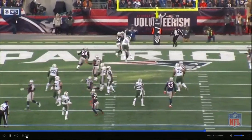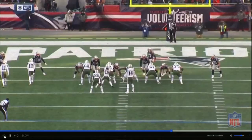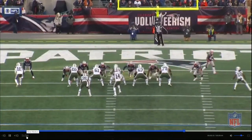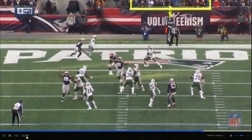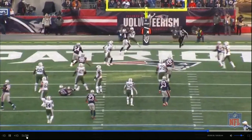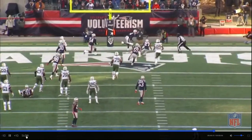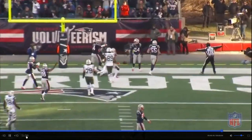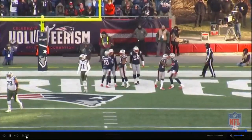So again, riding the hip, recovers, and doesn't even see the ball. Again, this is just good instincts and reaction off the receiver. He sees the receiver get ready to catch, he gets his hands up. Good technique, not interfering with the receiver, just blocking his path to the ball. Great instincts and great reaction time.